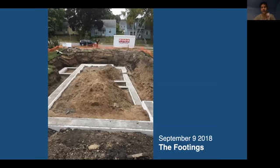And we worked with a colleague of mine that had gone through the grad school program in the MS in sustainable design with me, Lance Fisher, with Cultivate Construction. He helped orchestrate the concrete pours for the footings, the ICF walls, and then helped me with the framing of the trusses as well.